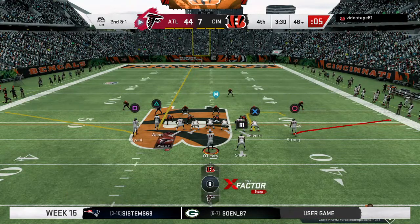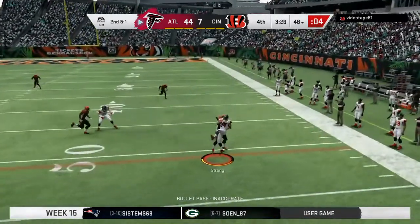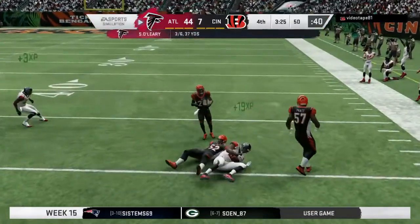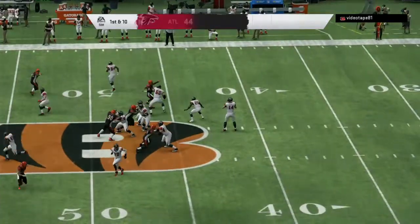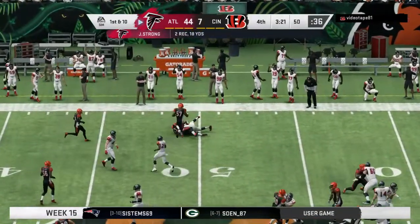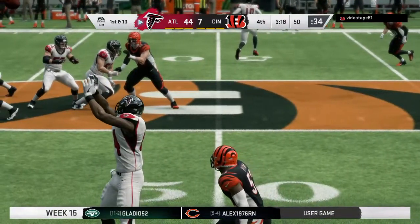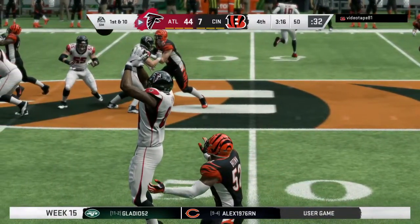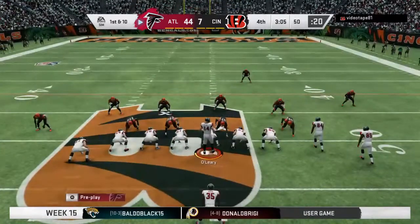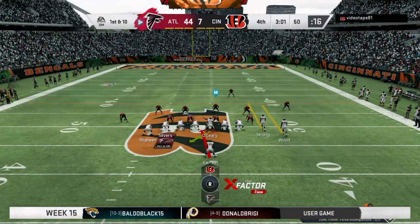Motion. 2nd and 1. Gets it to Strong. A gain of just a yard, but it's a first down. Complete to Jalen Strong. And the Falcon first down. This quarterback now 6 for 6 since coming back out of the locker room. It's 1st and 10.